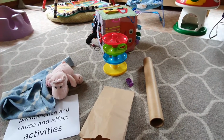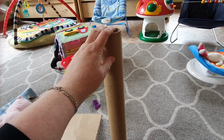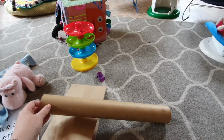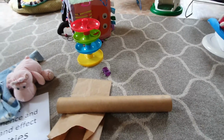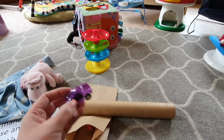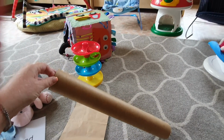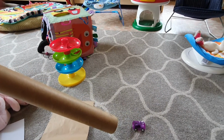Another one, also stuff just around the house. We've got a nice long tube here. This one is great for both cause and effect and object permanence. So this is a great one for the older ones because they can do them themselves, and all kids love cars. We're going to take the car, we're going to put it in. Where's it gone? There it is.